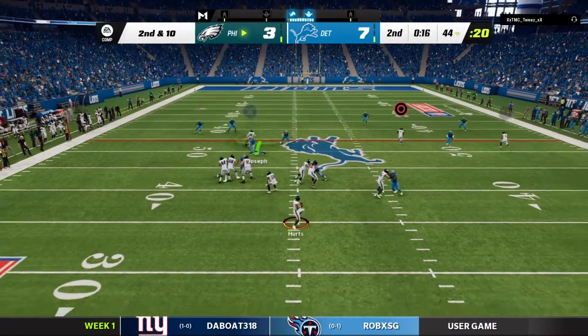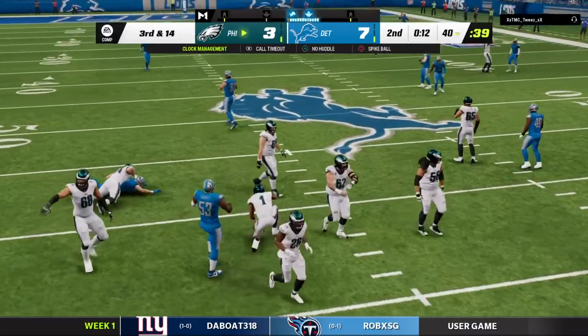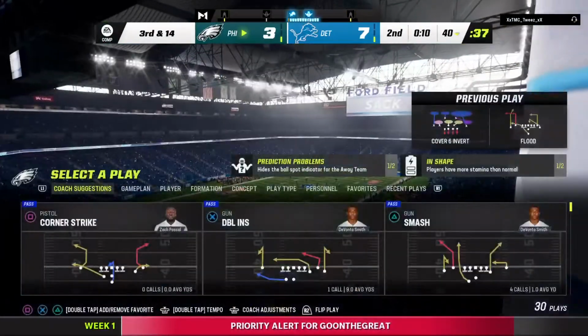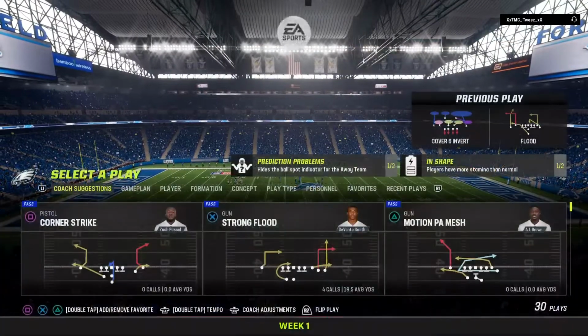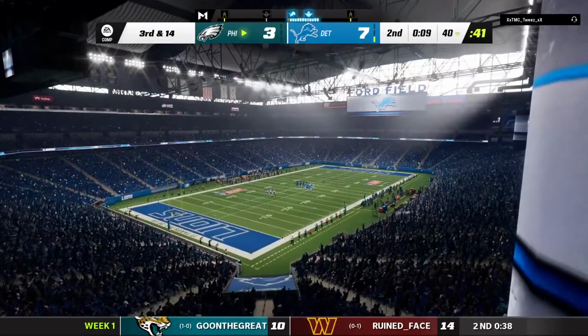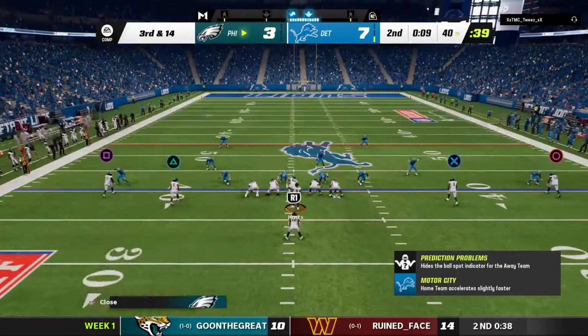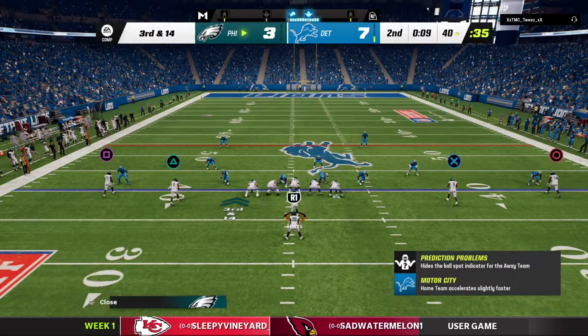To throw on 2nd and 10. Hurts. And he can't find anywhere to go with it. And he goes down. There's Charles Harris getting home for the sack. Now a signal on the timeout call, as it comes with 9 seconds to go in this first half of play. So after that sack, Hurts and the Eagles, tough spot here. 3rd and long.